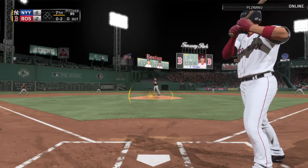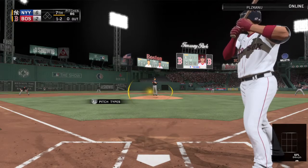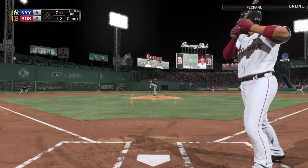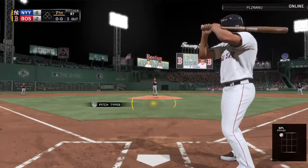Chopped foul right at home plate. And he'll try and tempt him with one in the dirt, but he'll hold back here. It's 1-2. And he struck him out. Second time tonight now that he's been set down on strikes.